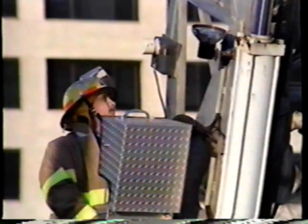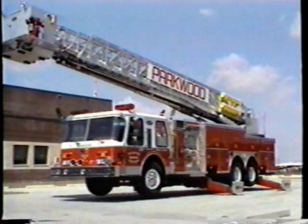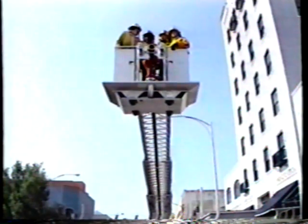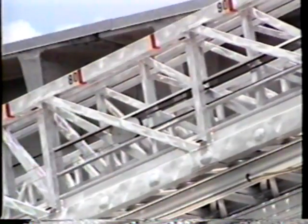These ladders can be very long, as much as 200 feet. That's as high as a 20-story building. Sometimes there's a bucket on the end of the ladder. This can hold 4 people, and the ladder can also be controlled by the firefighter in the bucket.